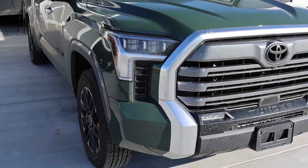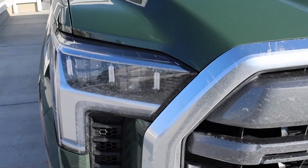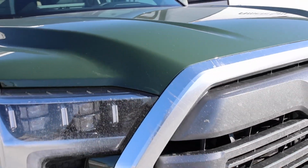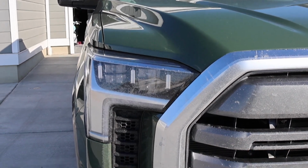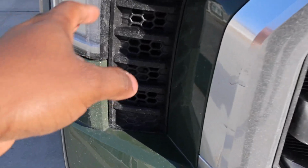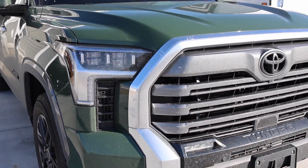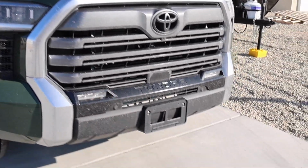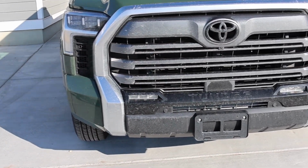For example, this has the projector style headlights, and I will do a video showing you guys these headlights too. So you have like a quad beam. One of those projector beams is going to be a high beam. And then check out this open grille down here. Everything looks great right here, I believe. I think this truck looks really aggressive. All LED headlights, and the fog lights are nicely planted right in the center there of the bumper.